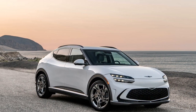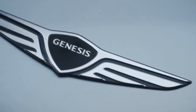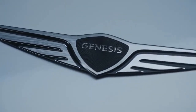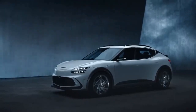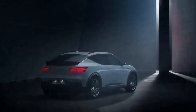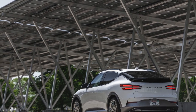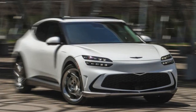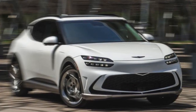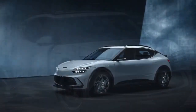Design. A fusion of sport and elegance. The GV60 Performance breaks away from the traditional boxy SUV mold. Its sleek, athletic lines and a sloping roofline create a sporty and aerodynamic silhouette. Flush door handles, slim LED headlights, and a panoramic vision roof with a power shade all contribute to a modern and sophisticated aesthetic. Several reviewers have compared it to a luxury coupe disguised as an SUV due to its flowing design.